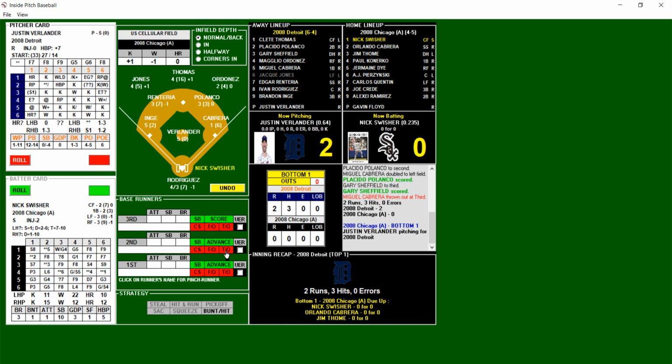Batting sixth, the catcher, A.J. Pierzynski. Batting seventh, the left fielder, Carlos Quentin. Batting eighth, the third baseman, Joe Crede. And batting ninth, the second baseman, Alexei Ramirez.